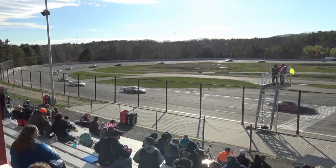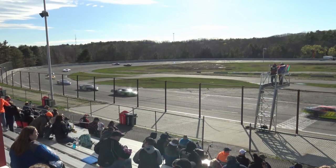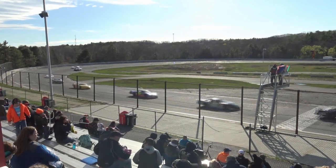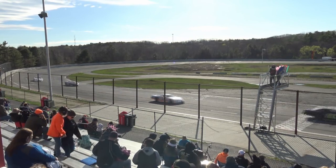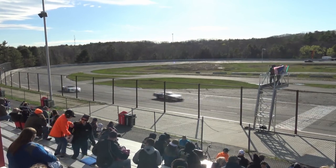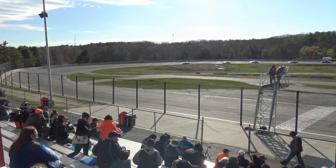A great battle up front there between McLaughlin and St. Clair. St. Clair, your current leader, but don't count out McLaughlin. He's no stranger to the high banks here. It's going to be a great battle. Will Collins now back up in the mix in that number 25, and Brandon Fowler as well.